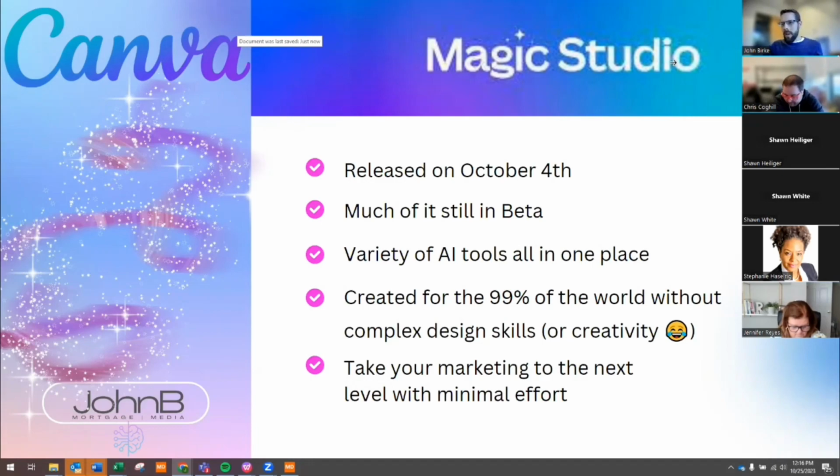A lot of this is still in beta, so a lot of it is new, and they're still kind of working out the kinks. So we're probably going to run into a couple of issues as we go through this, but the fact that it's all of these different AI tools that you used to have to go all over the internet for ChatGPT, or you had to go to Claude, you had to use Jasper, you had to go to Midjourney, and you have to have these very specific prompts. You have to know how to talk to it. They kind of consolidated it, made it easy, and put it all into one place.